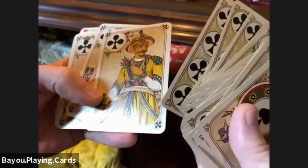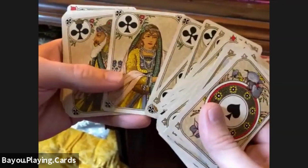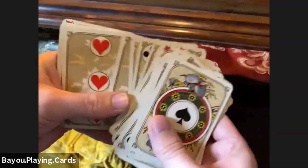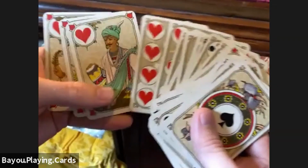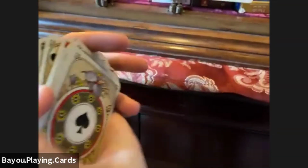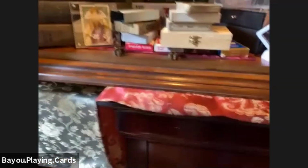Who knows what's in this metallic ink? Probably cancer causing. Don't lick it. It's banned in the state of California for sure. Yes. Beautiful, beautiful. All right. Pure lead ink. At least that's what it tastes like.